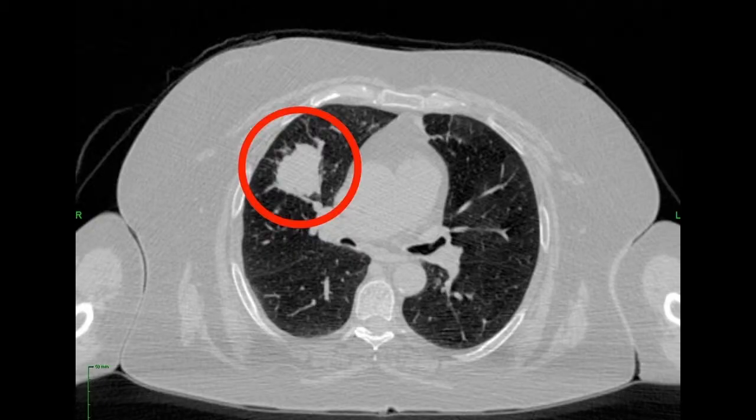This patient had a stage 1A upper lobe lesion, which basically means they have lung cancer. Stage 1 means that we caught it early, so that's good because that means that the treatment is going to be more effective.